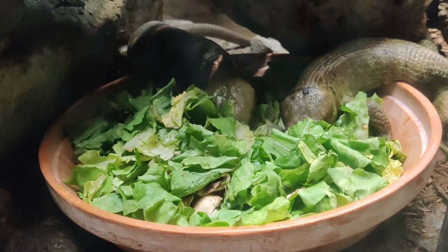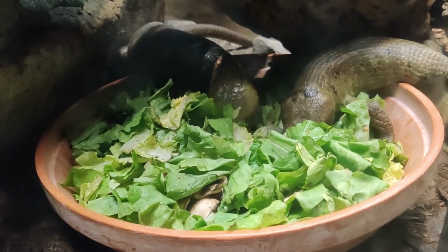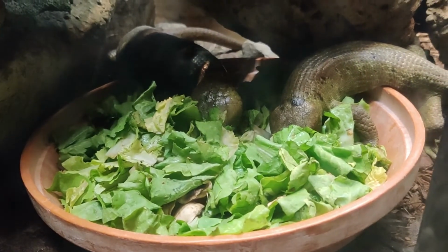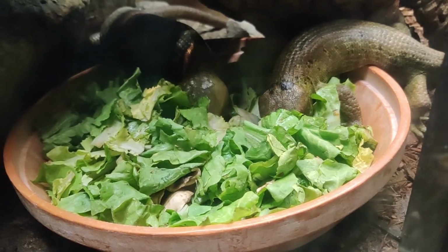Found it. We actually take a look. Num nums. Look at the little num nums. They're skinks. Over there. It's right over there. Skink.